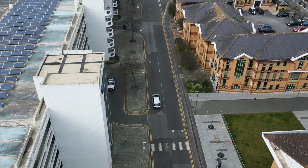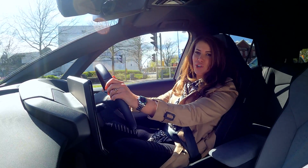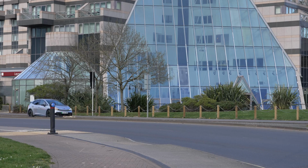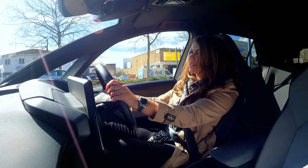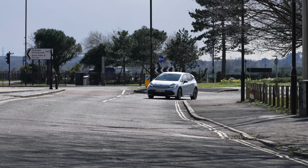And the great news is if you haven't ever charged an EV before, they are super easy to charge. And if you pop yourself on a fast charge, you'll be able to get 100 miles worth of range in just 20 minutes, which is lightning fast compared to its competitors and is really great if you are worried about doing a long journey.